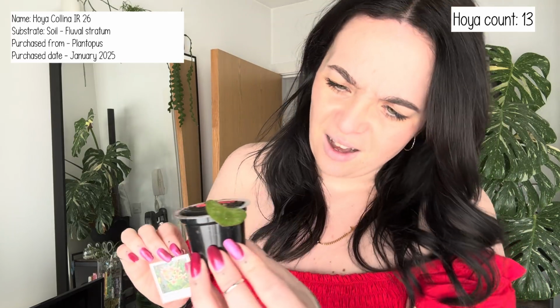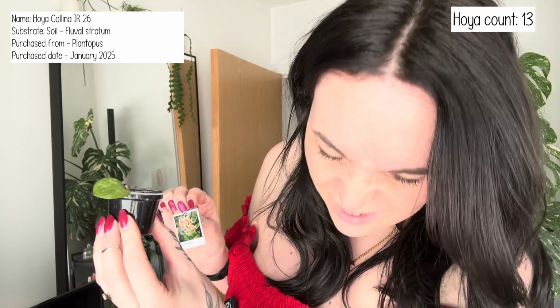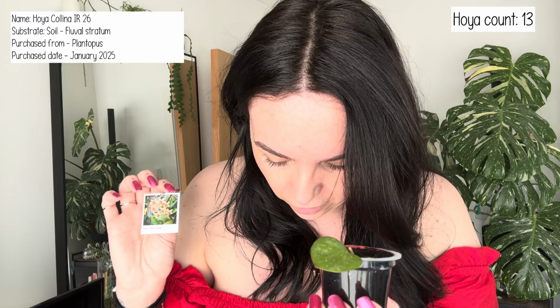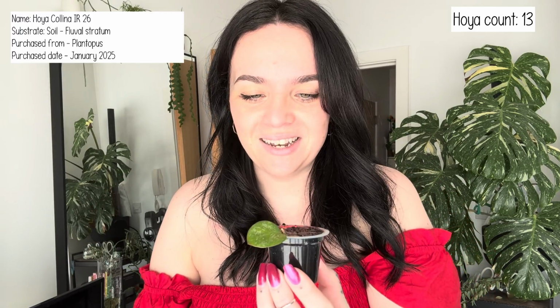But I don't think... Oh no, wet fluval on the floor. If you don't know fluval, it breaks down really easily. Luckily I've got a dark carpet, but I'm going to let that dry before I attempt to clean it up.